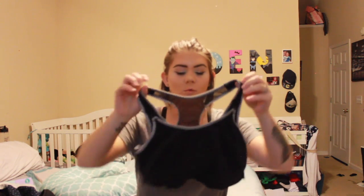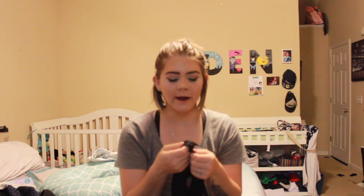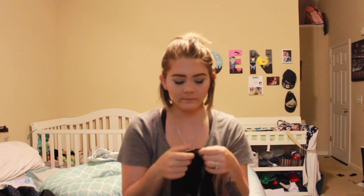This one is more of a sports bra material, which I really loved. It is not the most attractive thing, however, it got the job done. I got this from Walmart and I believe it was $10 at the time. This is so great because on the sides you can adjust it because your breasts are going to be going through different sizes. If you're engorged, you're going to be larger. If you just pumped or you just breastfed, you're going to be a little smaller.